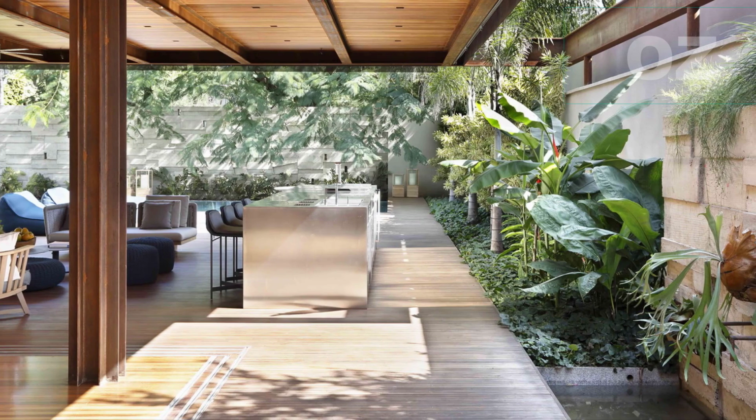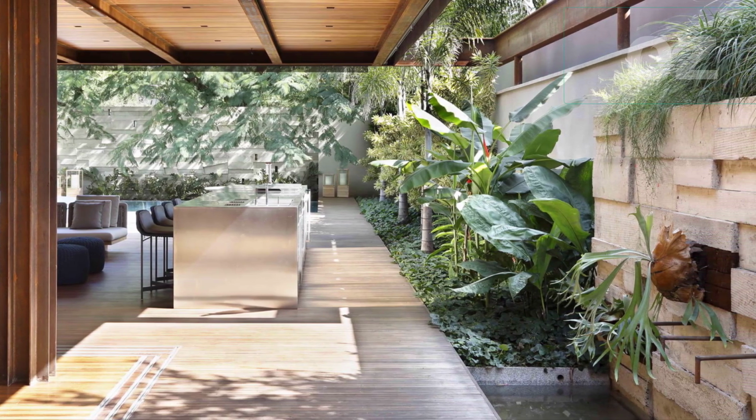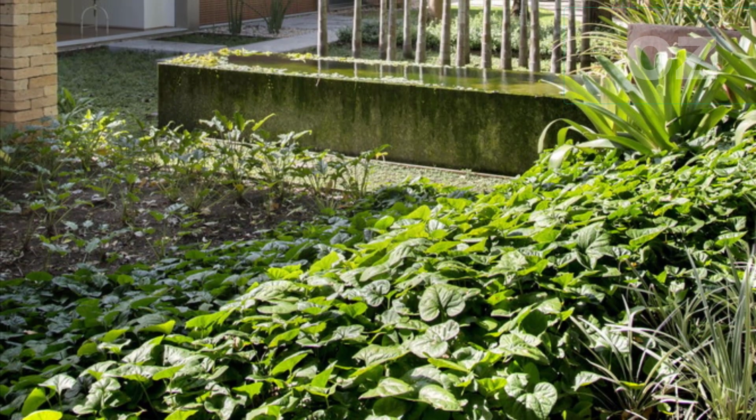Stepping back into the space after construction was complete filled me with joy. It wasn't just a house, it was a canvas for creating memories.